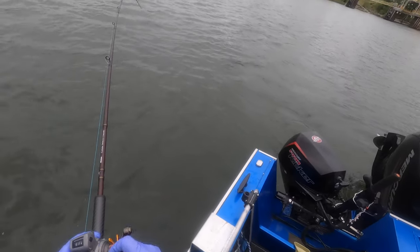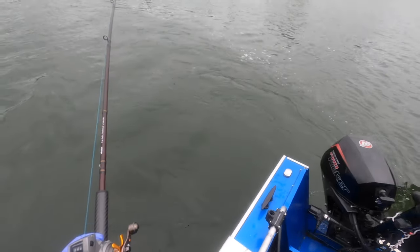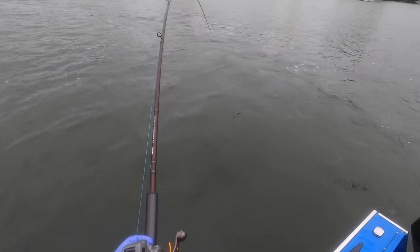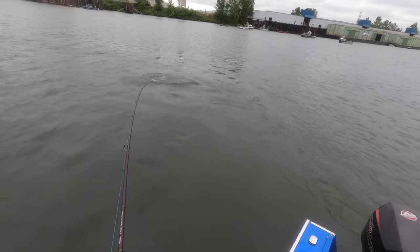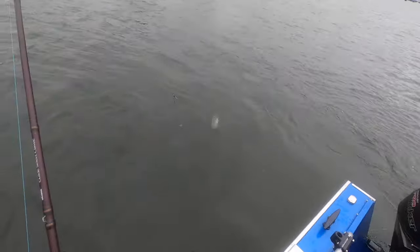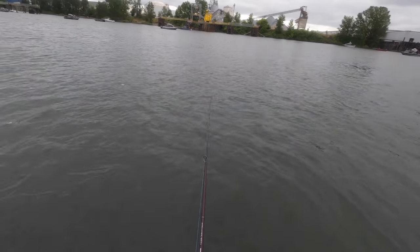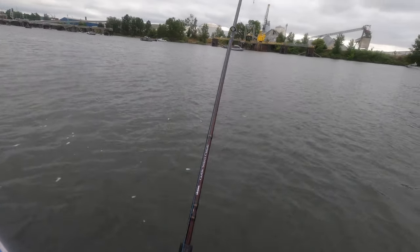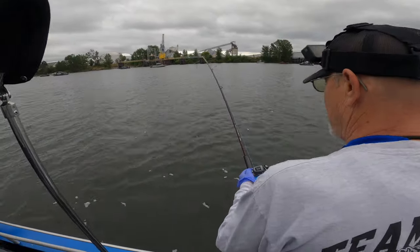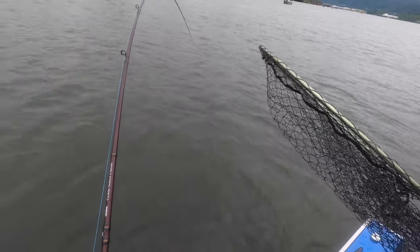What time is it? Oh man. He's at 8 feet. Okay. He's gonna see the boat. Look at that. Big eight. Okay, he's right here. He's hot. Yeah, he's at three feet, so there's a flasher.